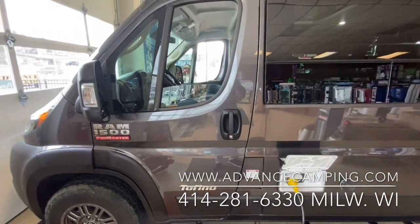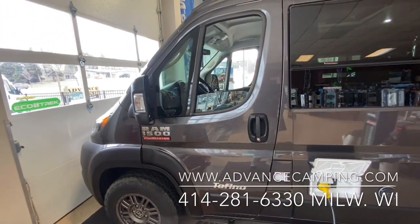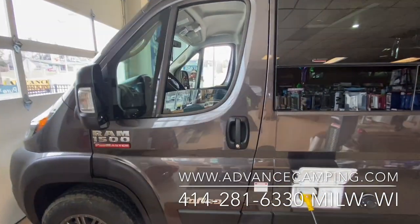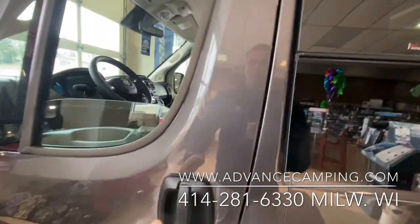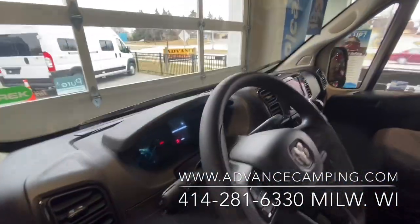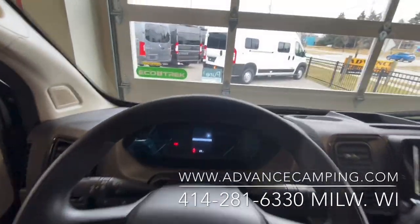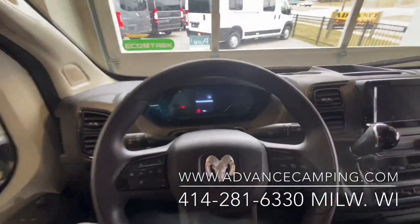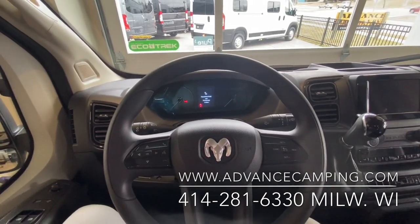First thing I wanna show you about these new RAM features is this key is like a proximity sensing key. So you don't have to get the key out of your pocket to start the van, which is super nice. You know, most cars these days would have that feature, and now the ProMaster van has that feature.